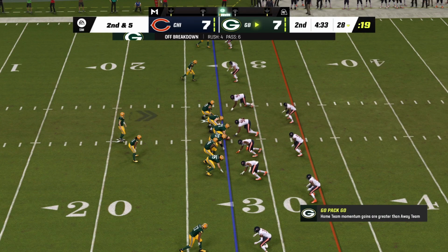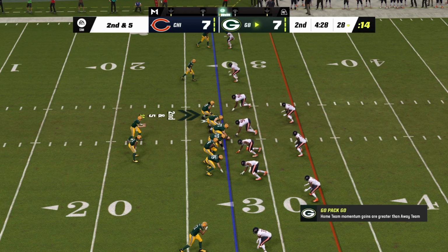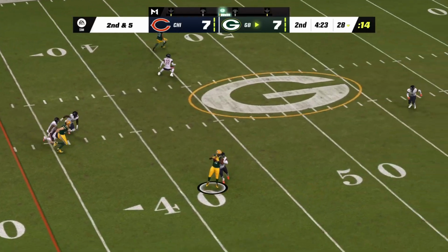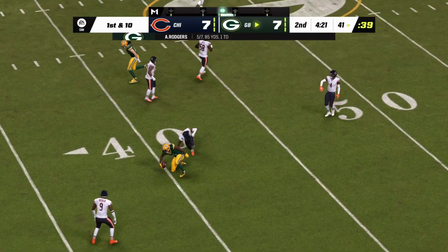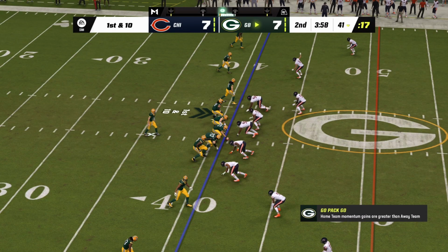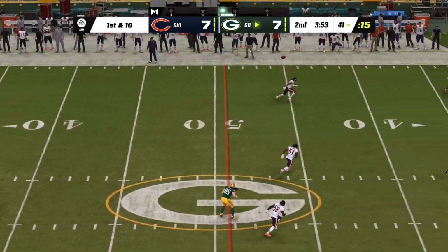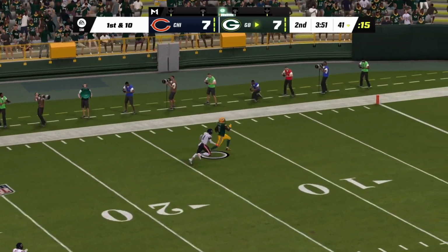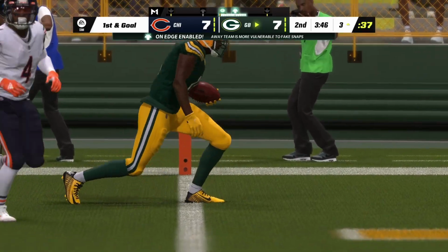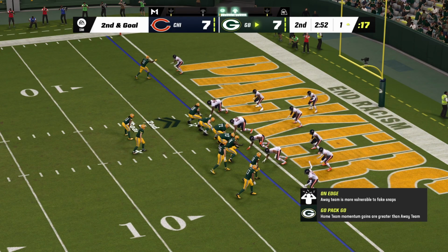From the 28, it's 2nd and 5. Throwing is Rodgers. Looking right side, and that's complete to Watkins. From the gun, it's Rodgers. It's caught inside the 25. It's a big play there for Green Bay. Maybe even 3 more plays. 2nd and goal from the 1.